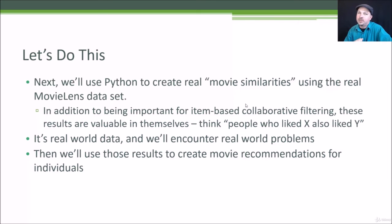And we will use that to compute similarities between movies. And that data in and of itself is useful. You can use that to say people who liked this also liked that, right? So let's say I'm looking at a web page for a movie. I can right there and then say, given that you're looking at it, you're probably interested in it, you might also like these movies. And that's a form of a recommender system right there, even though we don't even know who you are.